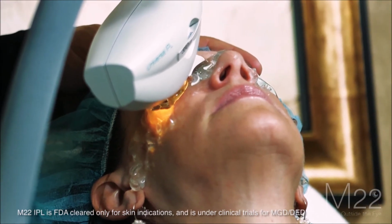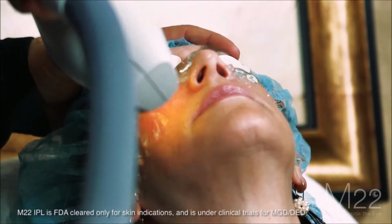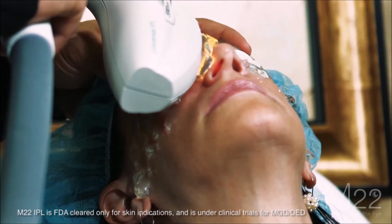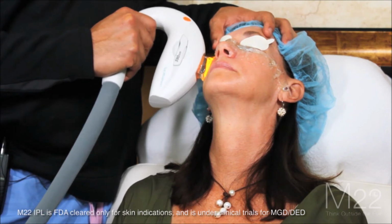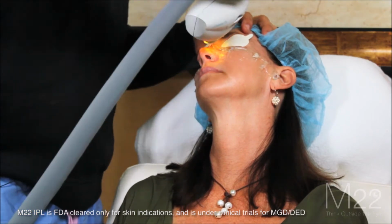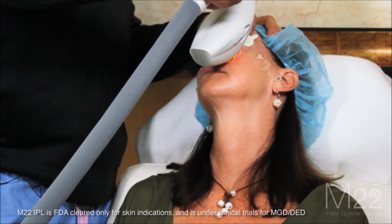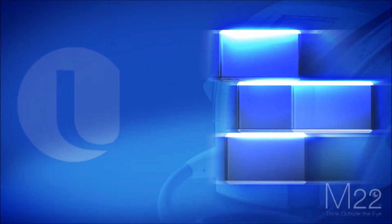But the importance of hitting these 4 shots right on that lower lid margin, trying to get as close to the lid margin as possible, and that will give you the best results. If you just treat here and not get close to the lid margin, you will get some results, but you won't get the full effect, which in our clinic we have over a 95% success rate.